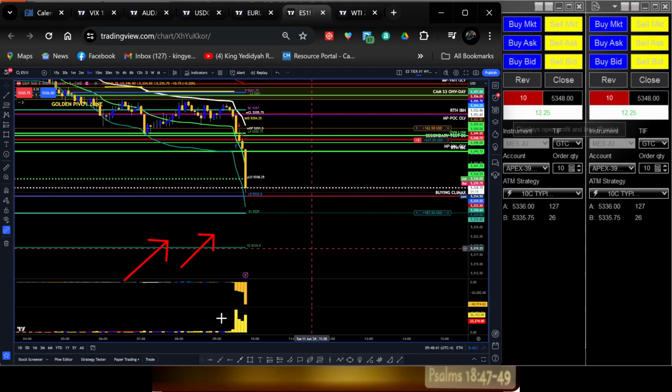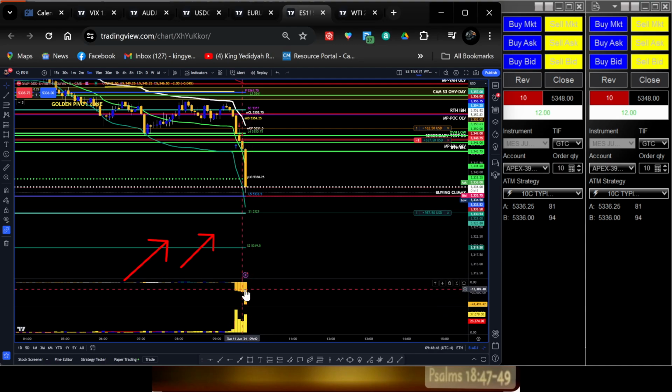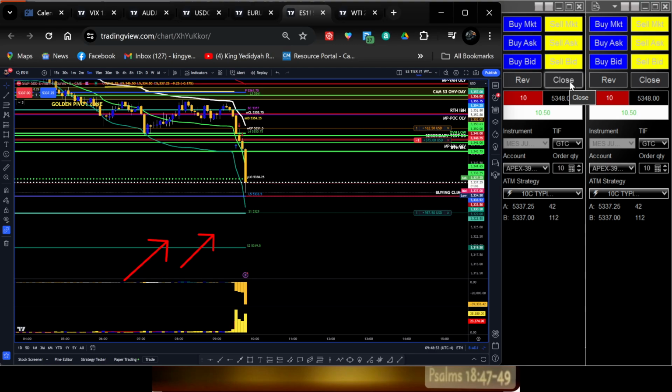Selling is strong, the VRSI is looking strong as well. Volume is looking strong, VRSI is the one on top here. And now we're pulling back up to yesterday's low. Let's see if we get some continuation here. It's looking like it still wants to go down.